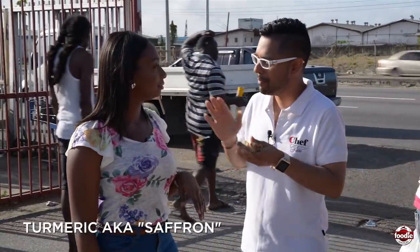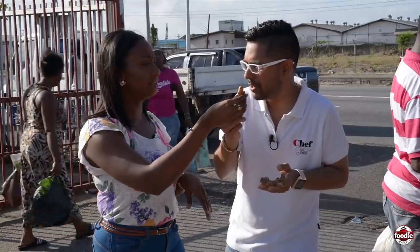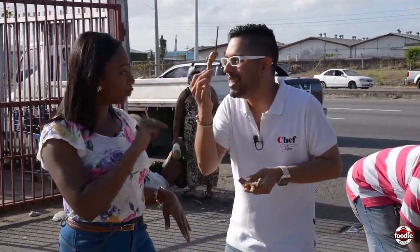Okay, so that's a big misconception. The one that we see in the pack, we call that saffron. It's not really saffron. This is what it is. It's freshly grated turmeric. Saffron is actually the stamen, the little frills that grow from the crocus plant, the most expensive spice in the world. Turmeric is an integral spice when making curry. People will say, all right, I put saffron in the curry. Really and truly, it's not saffron. They mean turmeric.